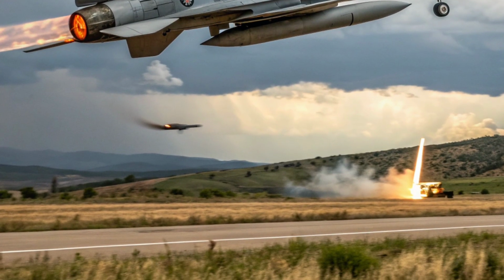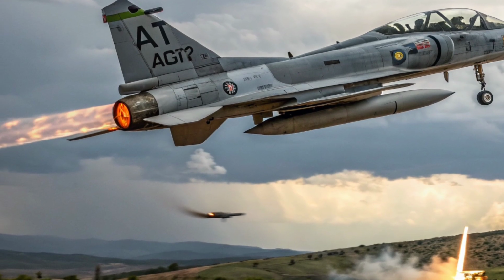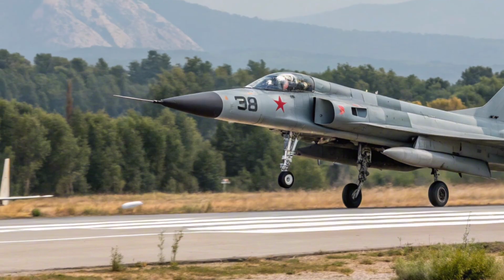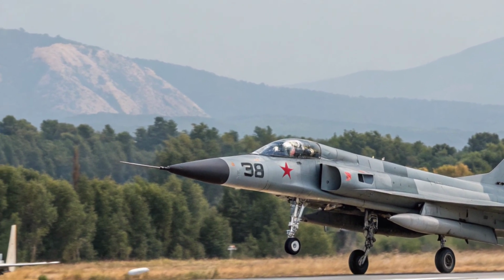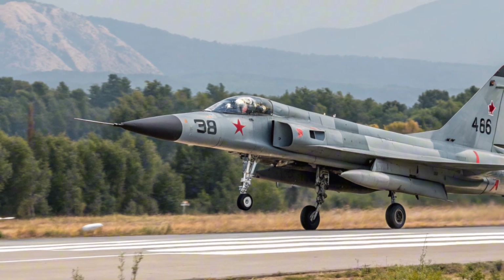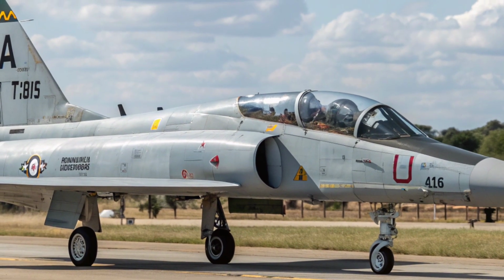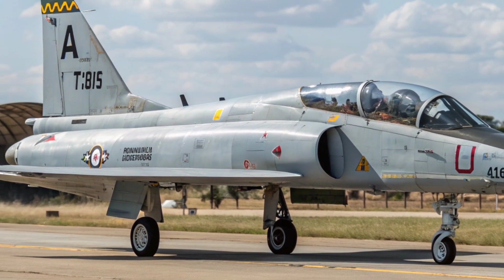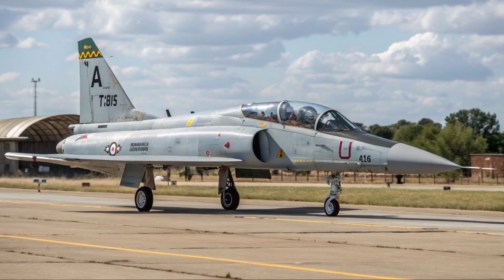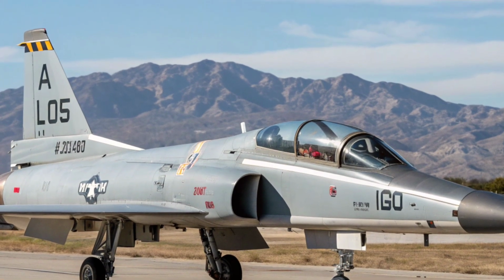The Northrop F-5B Freedom Fighter is one of the most important aircraft in aviation history, particularly for countries that needed a reliable, affordable, and effective jet trainer with combat capabilities. Developed in the early 1960s at Northrop in the United States, the F-5B was essentially the two-seat trainer version of the single-seat F-5E. Unlike many trainers of its era that were limited to basic flight instruction, the F-5B could also be configured as a light attack aircraft, making it versatile and valuable for air forces with limited budgets.